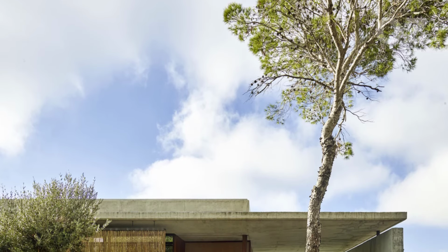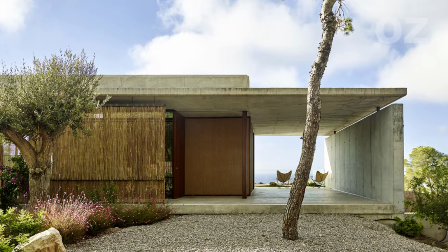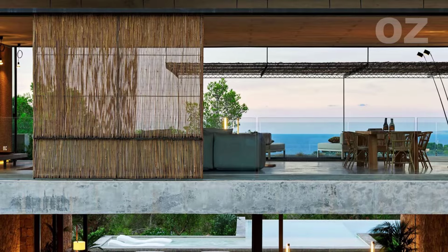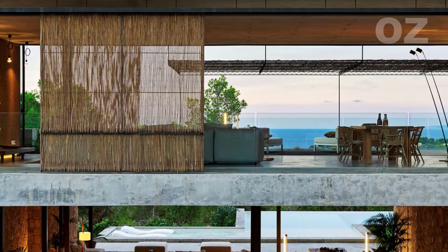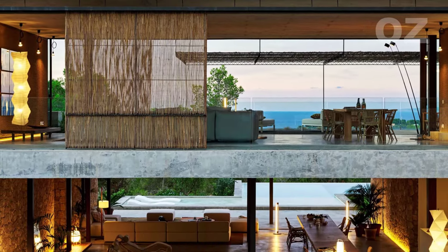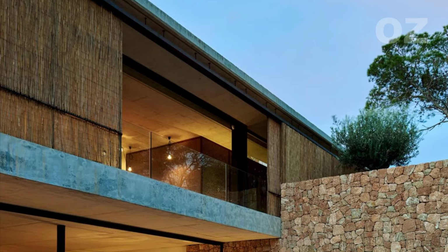Alegre House is a testament to the power of thoughtful design and the importance of selecting the right materials. By opening up the interior, incorporating natural elements, and using materials that evoke the essence of the Mediterranean, Vidal created a home that is both visually stunning and deeply relaxing.